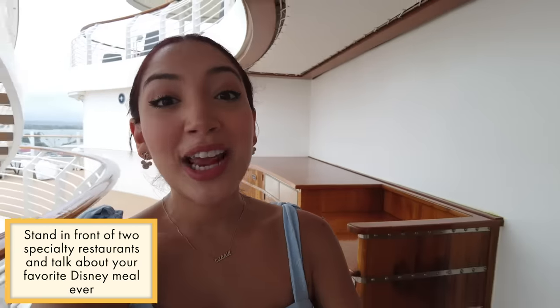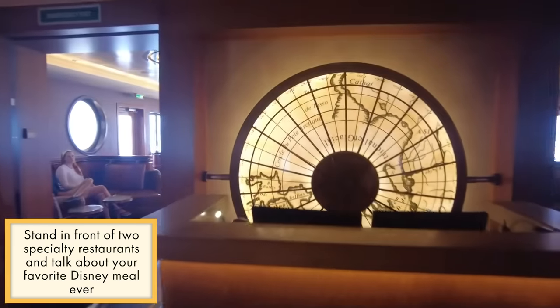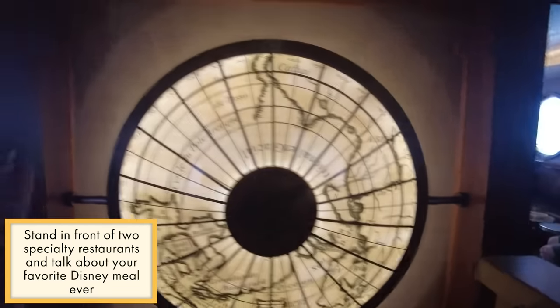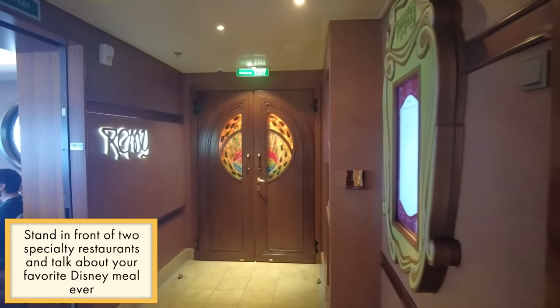So I'm gonna go stand between two specialty restaurants and talk about my favorite Disney meal. I have made my way up to an adults only area because I know that there is something up here that is very expensive. I just don't know how much. So let's see. This here is Meridian Lounge, which they have a little tour going on in there. And then we have Remy, which is the French fine dining upcharge restaurant here.